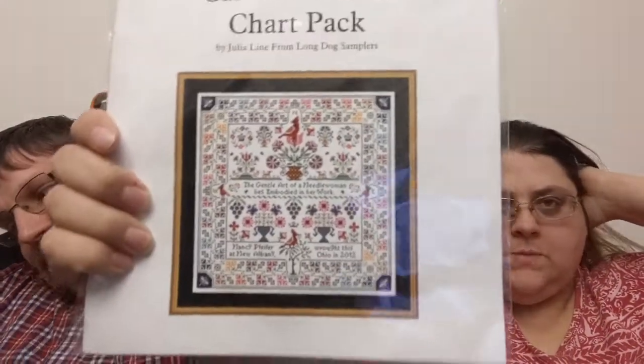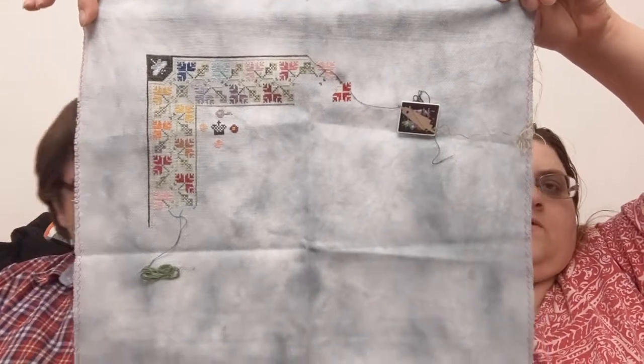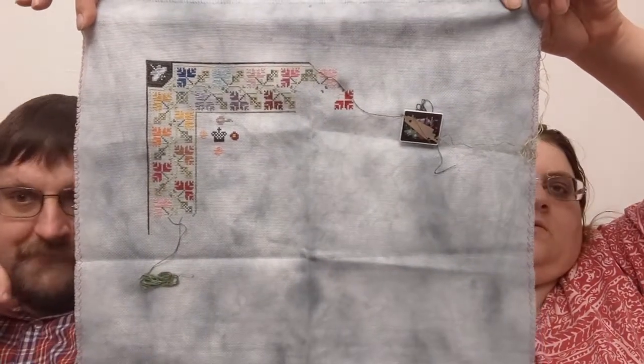Cardinal Points by Long Dog Sampler. Main Street's fabric has no name. It's hand dyed by the Slovak Farm. It's a solo. This is Cleveland Fog on an 18 count. I have no pipe dreams of getting this done anytime soon. I'm enjoying stitching it. So you put that right up there with dragons? Yep.